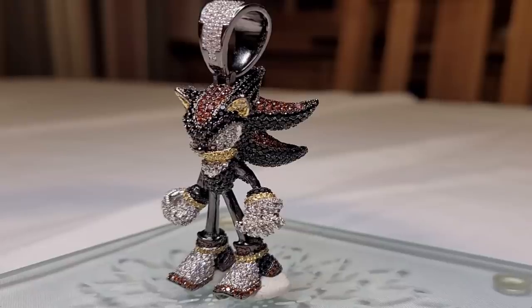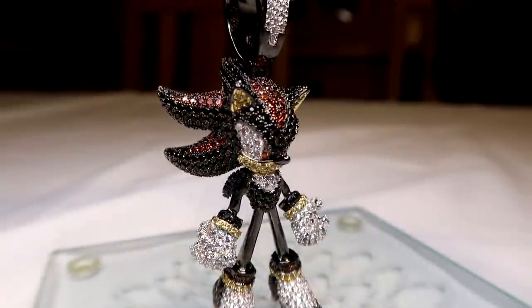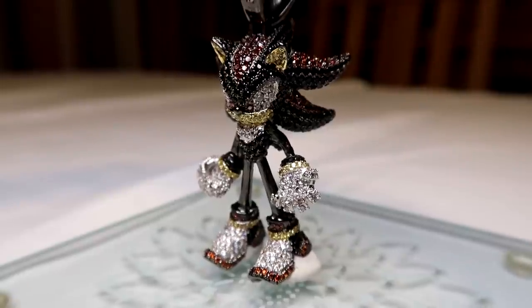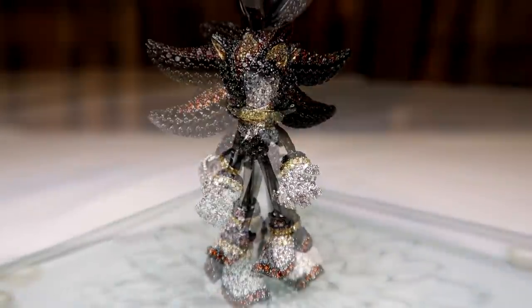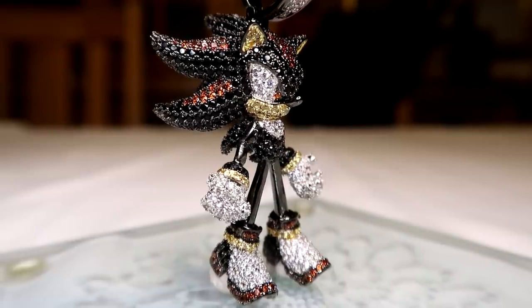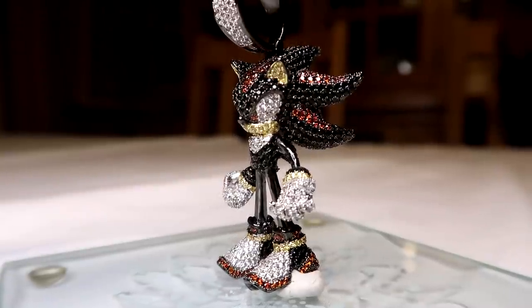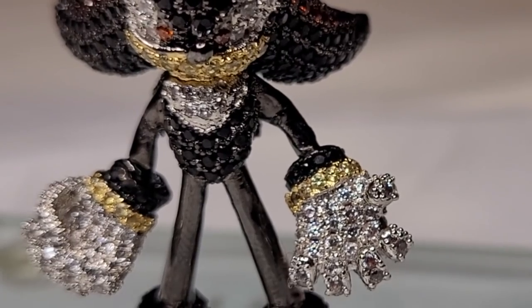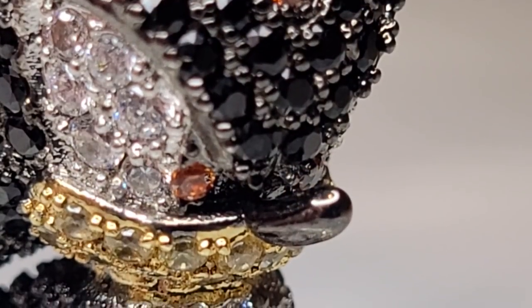The thing that strikes me most of all is the detail on the pendant. There's stuff here which I really wasn't expecting, and I'm honestly blown away by the level of quality. Aside from the fact that these are individual stones that make up the body of Shadow, there's not one fault that I can see. Every stone is exactly where it should be, and everything is colored correctly. But the details are so minute that I can't even begin to imagine how painstakingly difficult it must have been to produce this. Each of the fingers are individually defined, and he even has individual stones for his eye pupils.